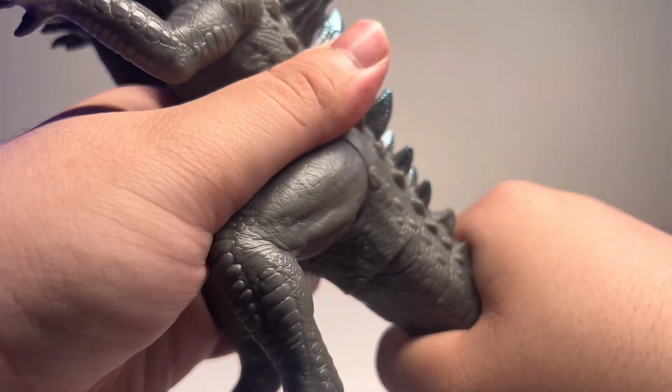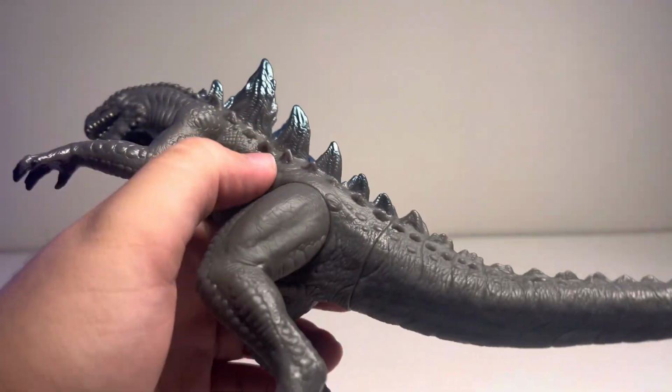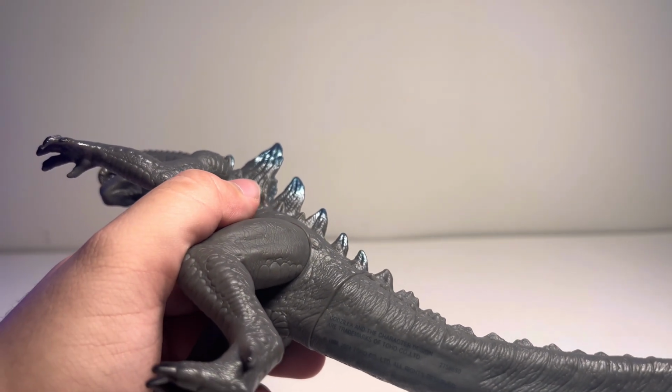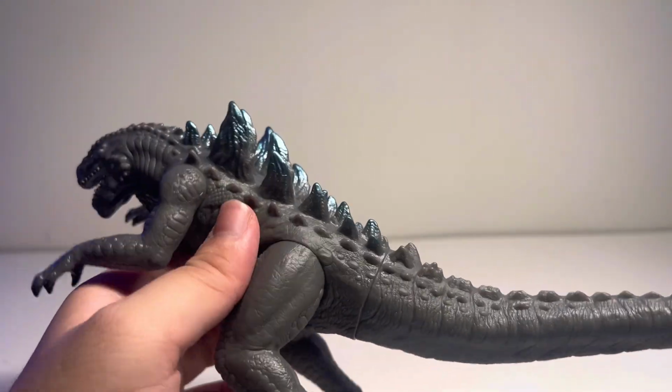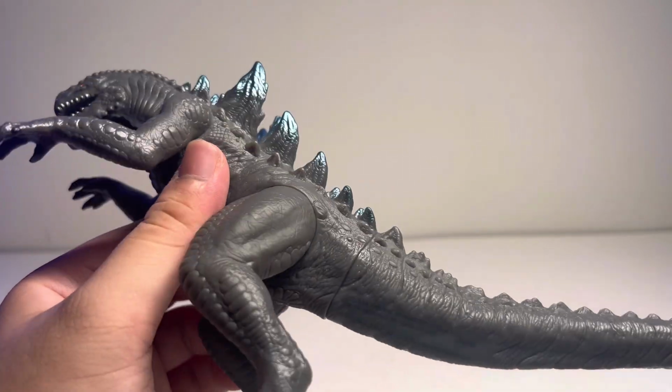I actually heard on Twitter that there's a way to break the glue seals on these figures to unlock more articulation, but I won't be trying that here. This is still a serviceable amount of articulation given the character at hand, and the figure will still be getting full points for its articulation.